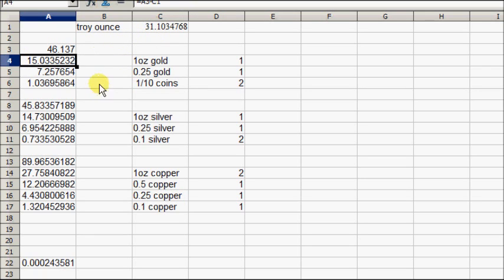So the next I can do is a quarter, which is impossible to give two, because why would you give two quarters when you can give one half? Anyway, I took that number and subtracted what a quarter ounce would be, and there's one gold coin. For a tenth of a coin, I know that's about 3.1, and I have 7.25 left, so I know for sure I'm going to need 2 1-tenth coins, which will bring me to 1.03 grams.